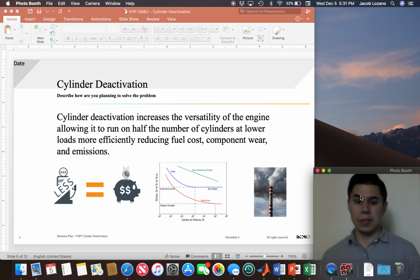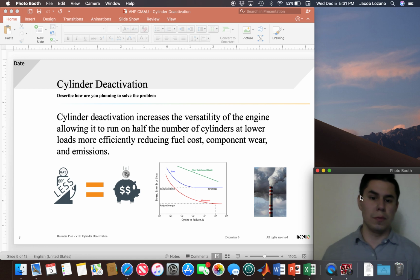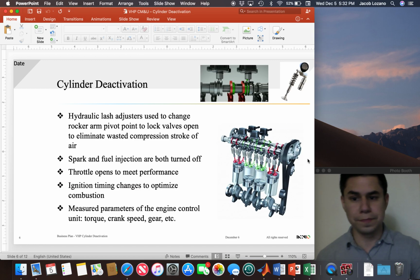So less gas equals more money in their pocket. Higher reliability means more money in the customer's pocket, less top-end overhauls, less bottom-end overhauls. And then emissions, not only is it good for the environment, but also it's again good for the customers themselves to run in a place to get credits, and for them to use those credits when times of being penalized, for them to remain again profitable.